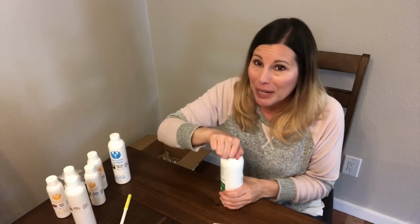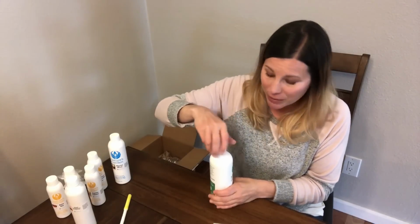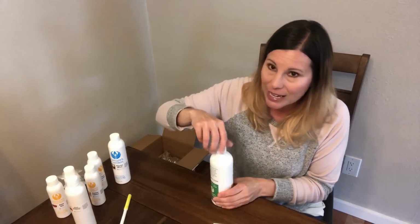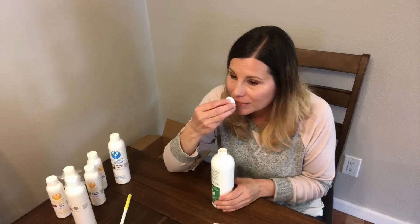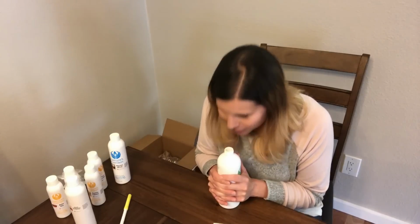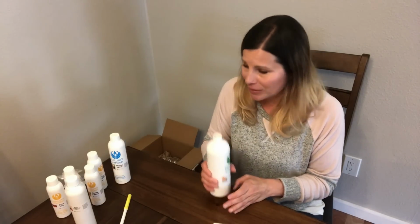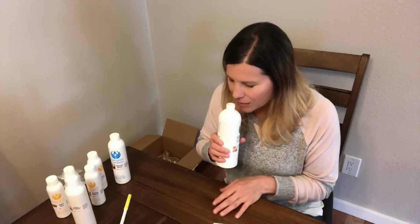I love the pumpkin apple butter from Nature's Garden. That's one of my most favorite pumpkin ones. So this one is pumpkin cheesecake. Let's see. Oh my God. This one is going to have to be used in my pumpkin line next year for the fall. I cannot believe how good that smells.